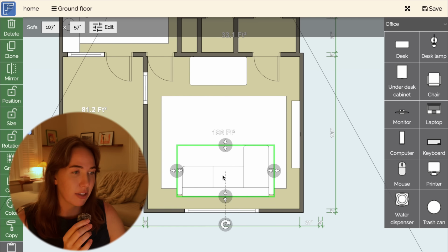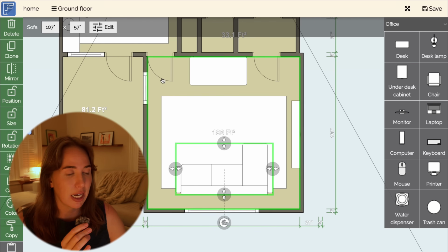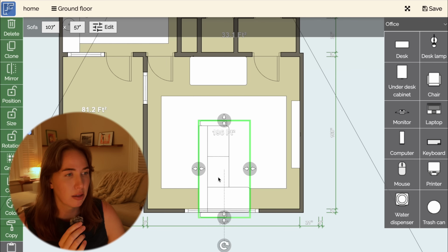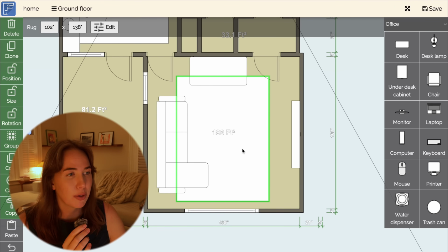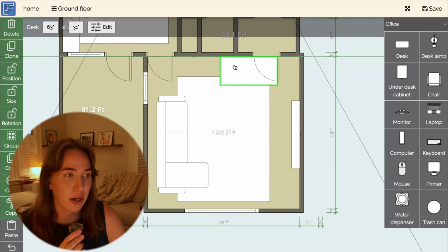Plan one was to have the couch on that wall across from the entrance, and I feel like we're wasting precious space. What I've decided is I'm going to flip the couch and place it over here and flip the rug as well. This is one where I wish I had a slightly bigger rug. I'm going to move the desk closer to the corner and we're going to cover that door up.